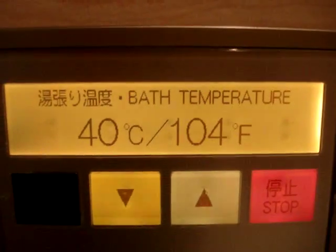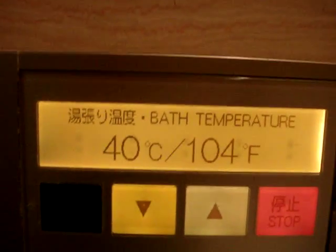And here, set up the temperature, both in centigrade and Fahrenheit. So the water comes automatically. But it's nice. Now, here the floor, and you can take a shower, and here the drainage.